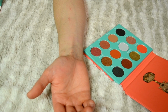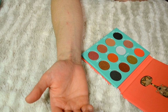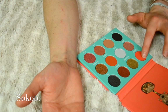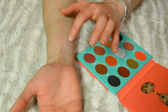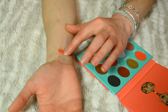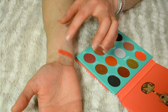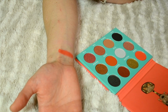One thing that I like about this palette is that the pigments are named, and it looks to me like they were inspired by West African language. I'm not sure, but that's kind of what it indicated on the back of the palette. I want to start with Sokoto because that's the one I'm most interested in, and I'm also nervous because red is so hard to do well. I like the color. I do like the color a lot. Oh, it's so buildable. Ooh, that's good. Okay, this matte is actually better than the one in the Zulu palette. Okay, I like that. That is a yes from me.